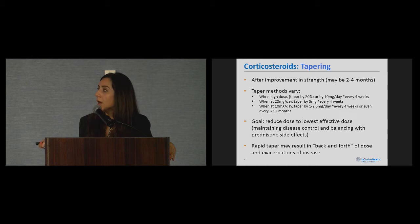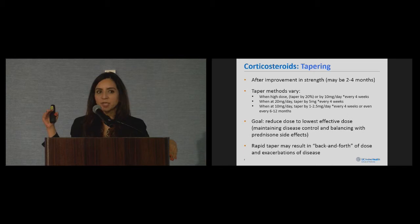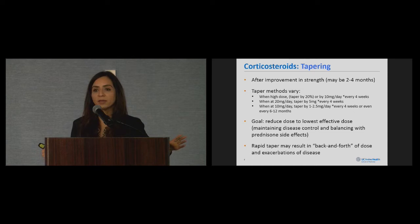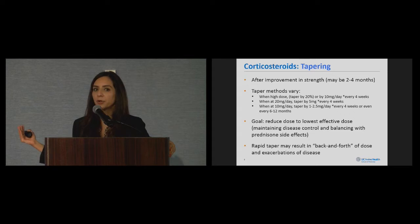And then the time to taper, like I was saying, was generally when patients improve with their muscle strength, I feel that that's a safer time to taper. At the same time, we know steroids come with the profile of side effects, and we can't leave someone on high dose, and by high dose, I usually mean over 20 milligrams of prednisone, for an extended period of time without dealing with the ugly profile of side effects.